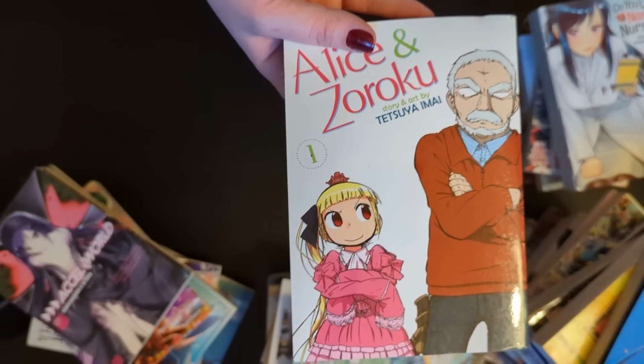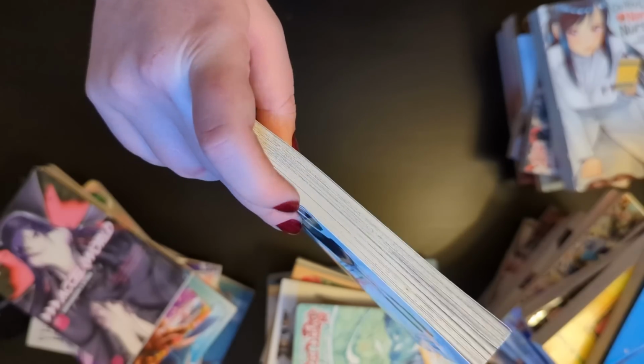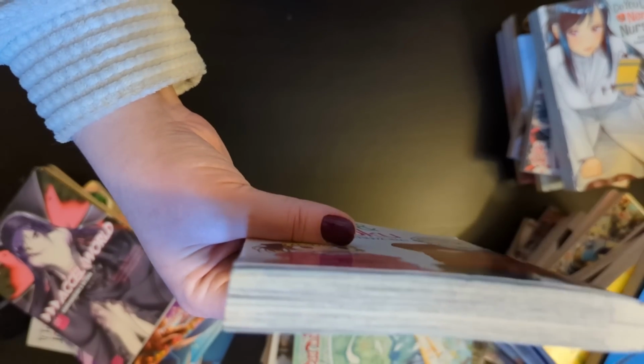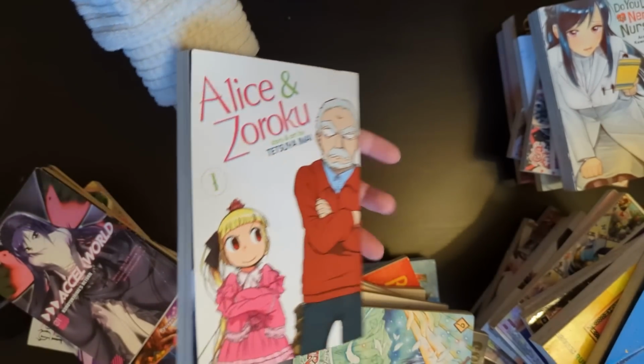And we also have Alice in Zoruko Volume 1. Spine is good, cover's a bit dirty, and the spine's a bit yellowed. That's not too bad. I've had quite a few volumes for this series for ages, but not managed to find a Volume 1, so I managed to find it for £5.